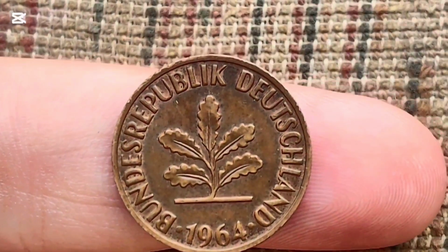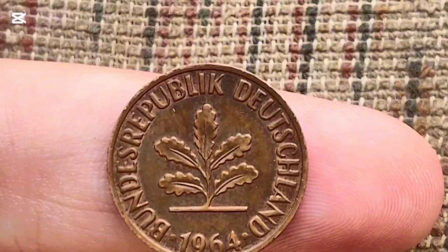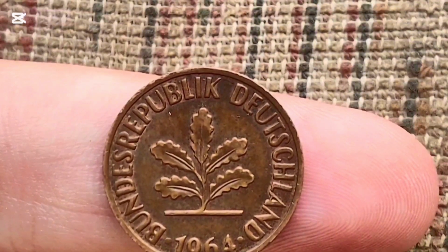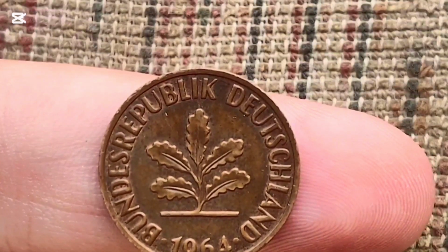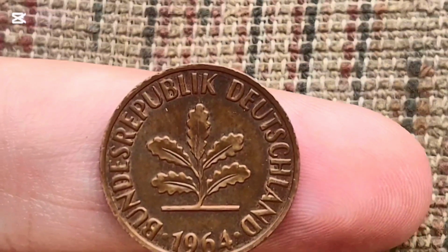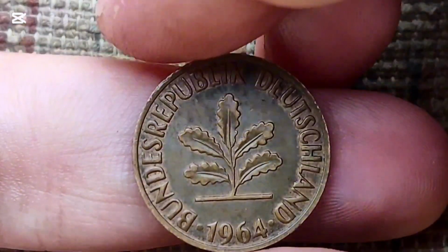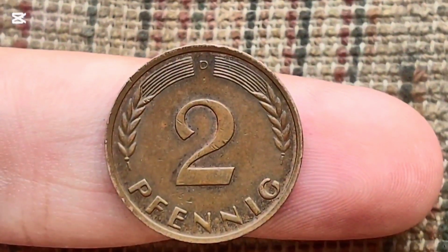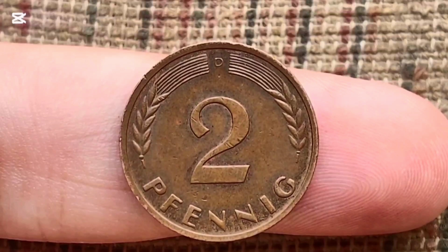Coins in extra fine condition are highly sought after because of their sharp details, minimal wear, and overall eye appeal. This grade means the coin has been preserved exceptionally well over the decades, making it a rare find. So how much is a 1964 Germany 2 Pfennig coin in extra fine condition worth today? In the current collector's market, its value can range from $4,000, depending on the mint mark and demand. Some rare variations or coins with errors could fetch even higher prices, up to $6,000 or more in certain auctions.